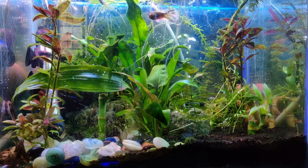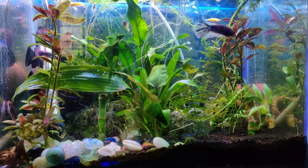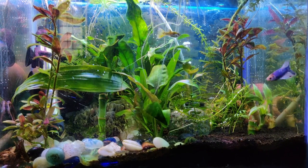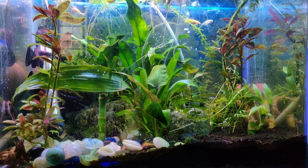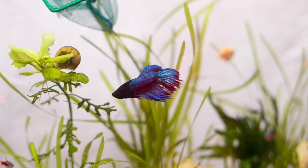But remember, the final decision is up to you. It's crucial to conduct your research and pick species suitable for your tank size and level of experience as a fish keeper. You'll be able to design a balanced and aesthetically appealing tank in this way that will not only give your fish a healthy habitat, but also bring you delight and enjoyment.